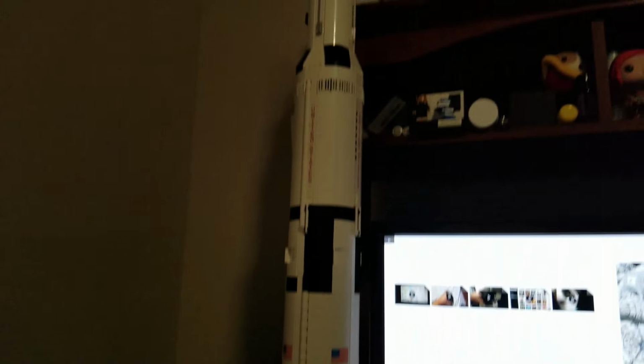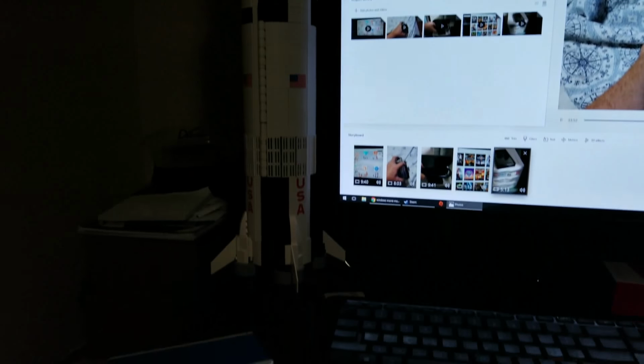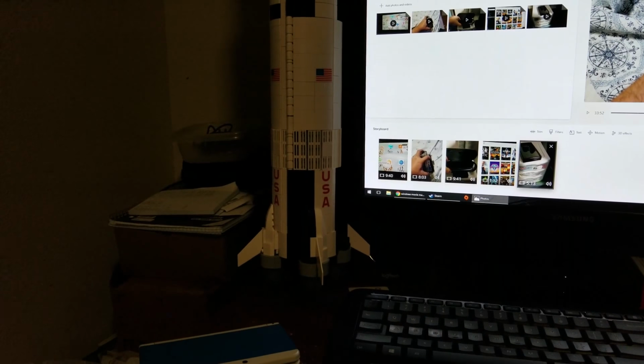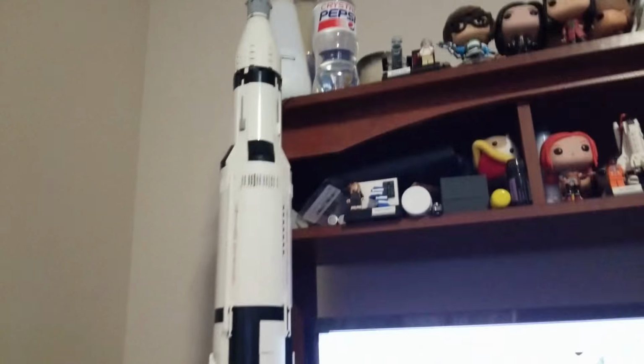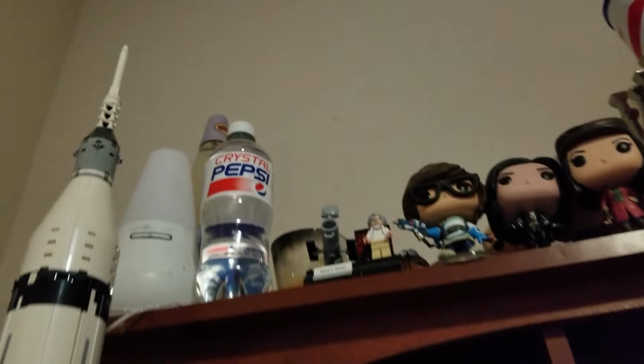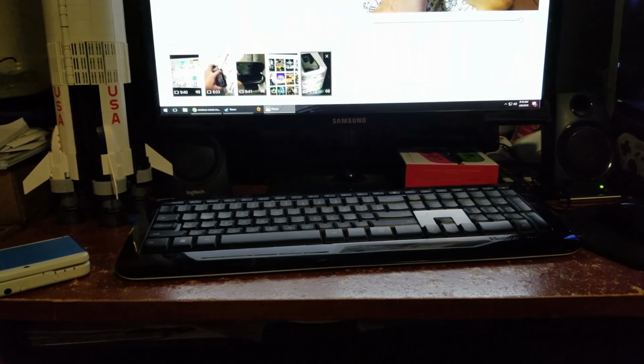And this here is a Saturn V moon rocket made out of Legos. 1,969 pieces. The year that we landed on the moon. And just because I was showing my other retro sodas, here is a Crystal Pepsi. It's about 1 year old. It's probably still edible. Okay, bye.